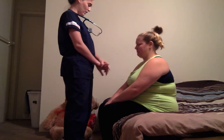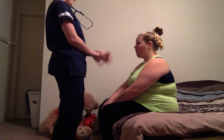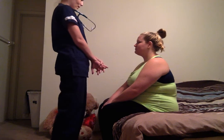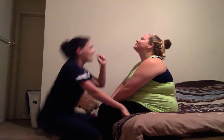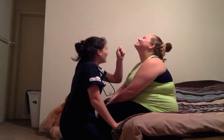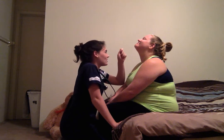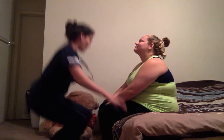Now I am going to look at her nose, and I see that it's symmetric, and there's no swelling or lesions on it. And I'm going to pretend to look inside of it, and I can see her turbinates, and I see that they're red, and there's no obstruction in her nose, and she doesn't have a deviated septum. So that's all good.